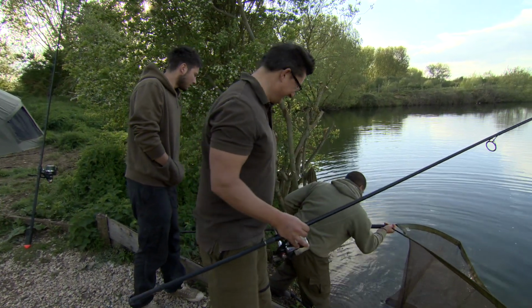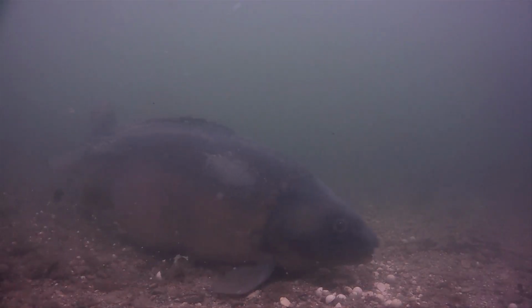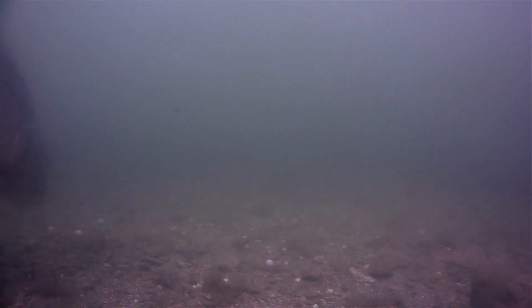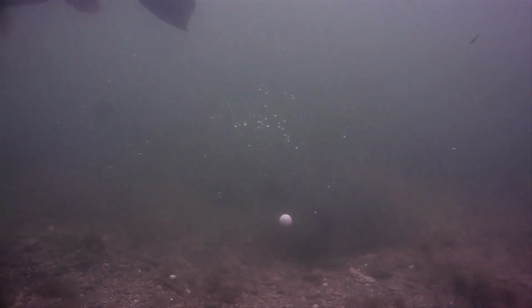Excellent. This is one of the ones that's been in the swim for ages. We've noticed him almost every night. He loves the corn. Didn't think he was going to eat a boilie. We're calling him the upfront mirror. You can see there because he's big up front. Well chuffed to get this one. He's a real cute character. £27 exactly. Look at that.